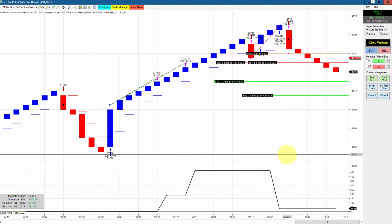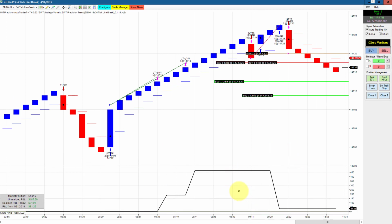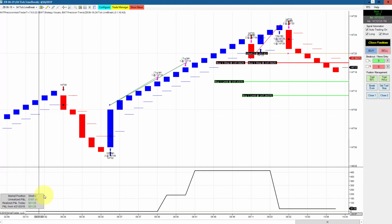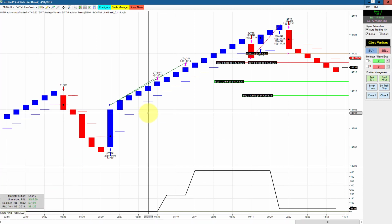And finally, the bonds on a 34 tick line break chart, not using our open range filter, and this is currently short too, with an open P&L of 187.50. We basically had an equity high here of probably $500, and gave that all back except for a tick perhaps, and then went short here. So again, a goal of 500 on these bond charts I think would increase its win percentage.